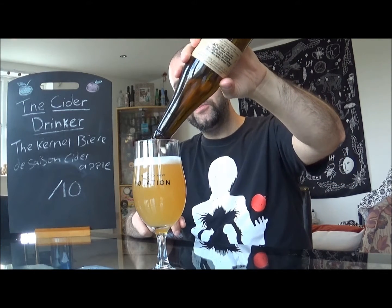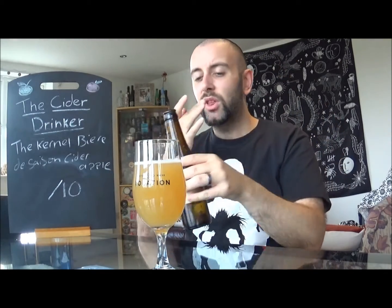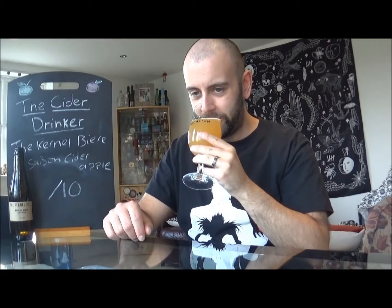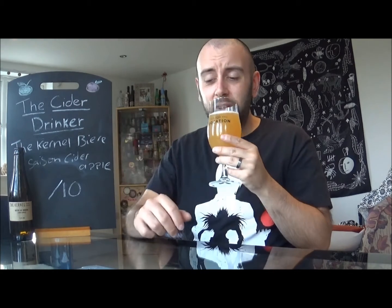Yeah, there you go. Well, it's definitely changed the colour. It has definitely changed the colour of this. You can see there, look, definitely opaque now. Look at that. Looks more like a New England IPA or something similar to that now. It's actually smelling a lot funkier. Oh, I'm getting orangey notes now. Oh yeah, okay, let's see what this tastes like now.